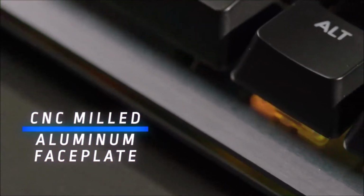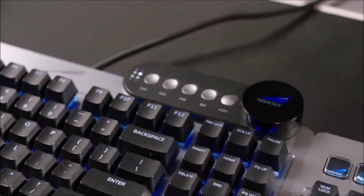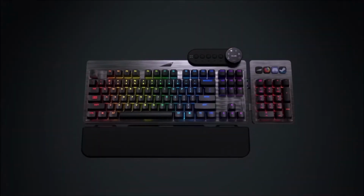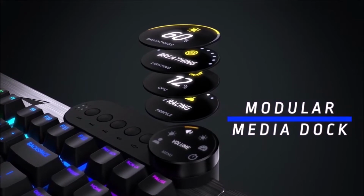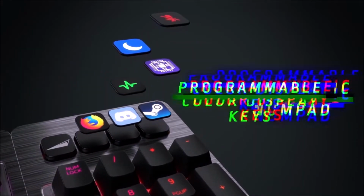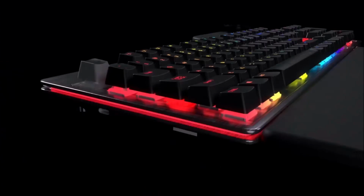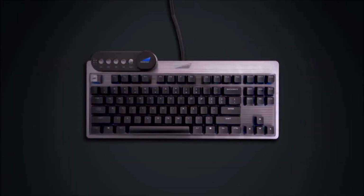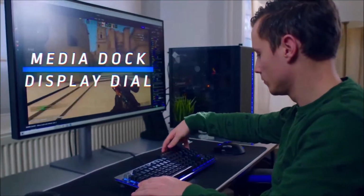The Everest Max is the result of a successfully backed Kickstarter campaign, a fully customizable modular keyboard where it feels like every aspect of the design has been planned by the PC enthusiast community. Its modular design includes a media deck with an innovative display dial with boundless potential to monitor or change your PC performance, a left or right-handed numpad with 4 programmable macro keys similar to those seen on the Elgato Stream Deck, and a plush wrist rest.